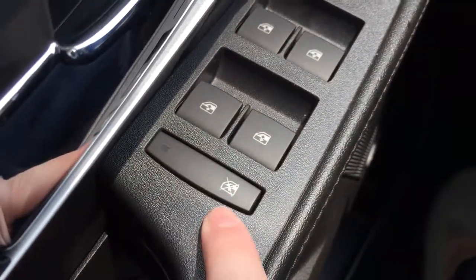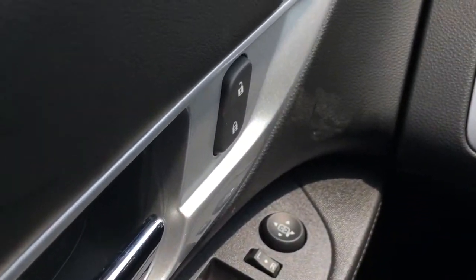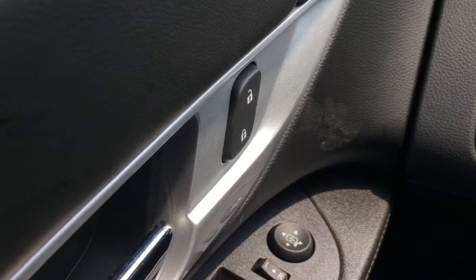So we have the window locks, power windows, power heated outside mirrors, and up there beside the handle are the power lock and unlock.